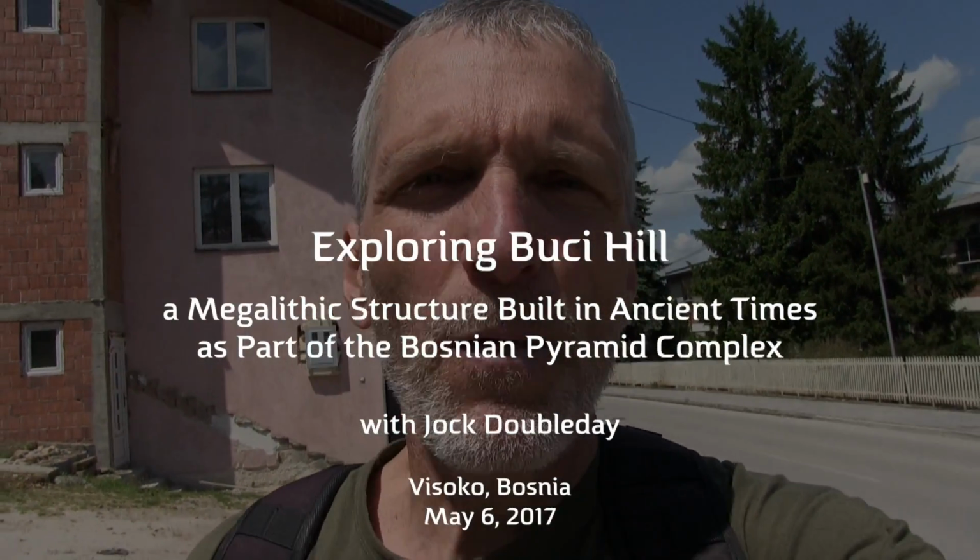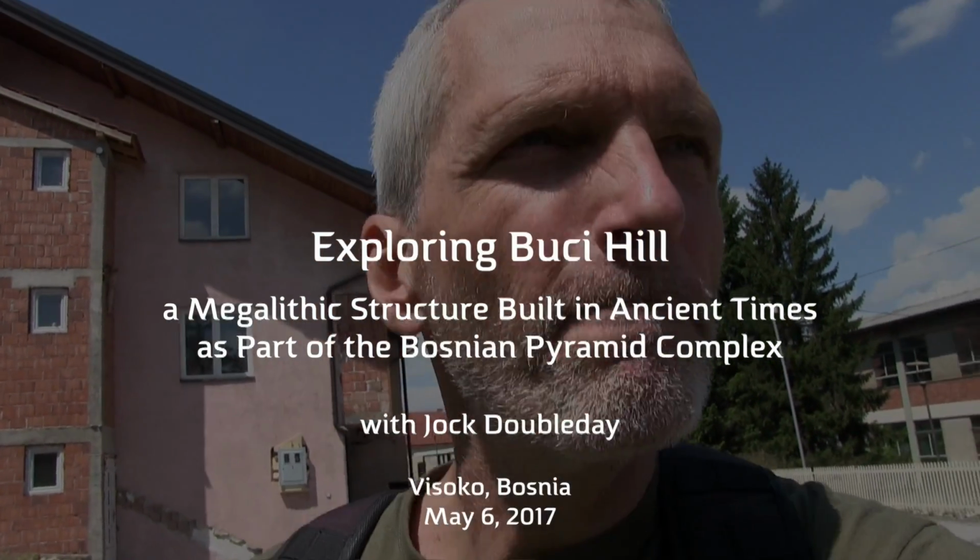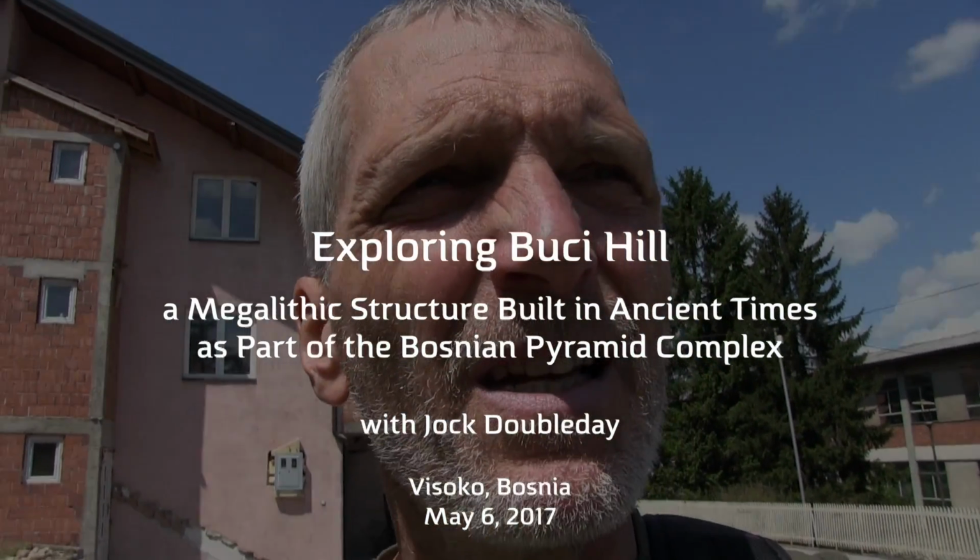So today we're going to explore a little hill just south of the Bosnian Pyramid of the Sun. When I say little, I mean big, actually. It's the same size as the Pyramid of the Sun, similar size.